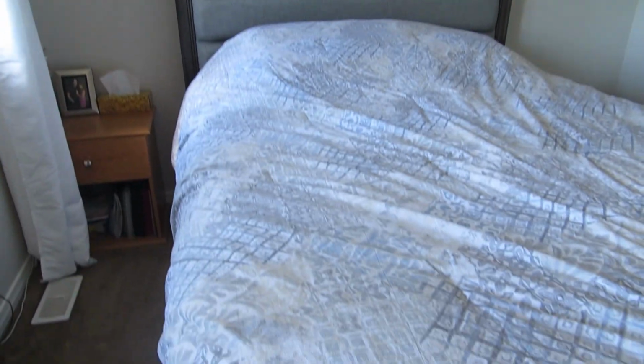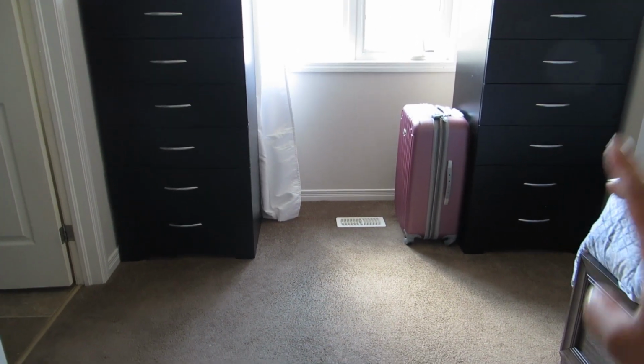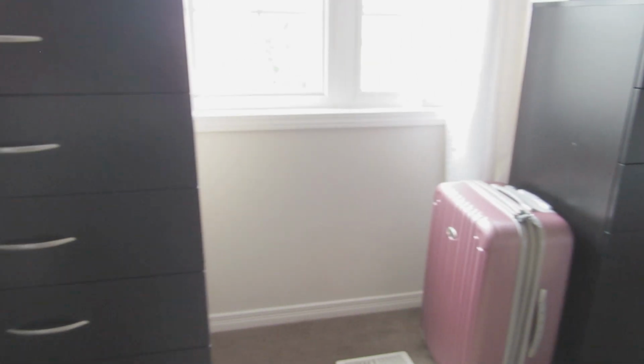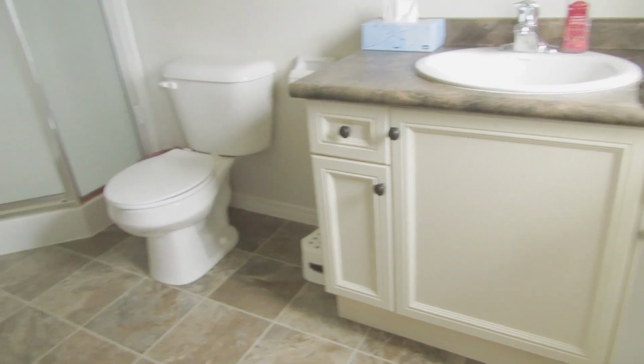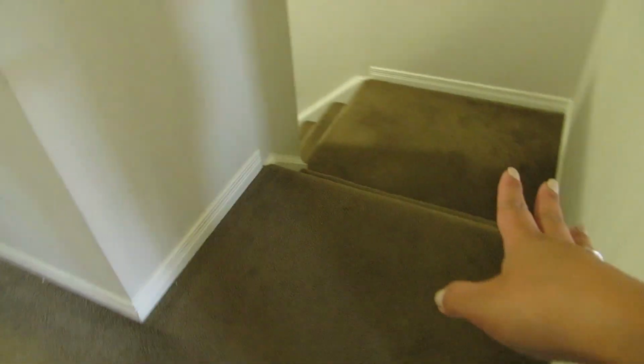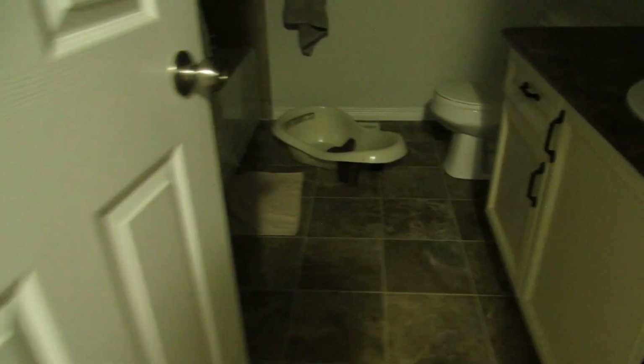This side we have our nightstand. We actually have to get rid of this one so we could purchase the matching one to this bed frame. We have my dresser and Chris's dresser. Door to the master washroom. Have a stand-up shower. As you walk out, we have the staircase over there, and then to the left is Jalen and Mateo's washroom.